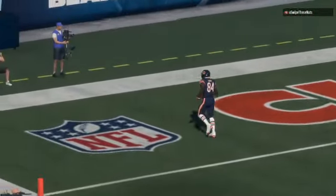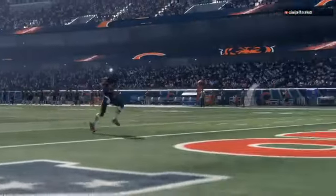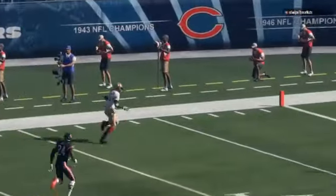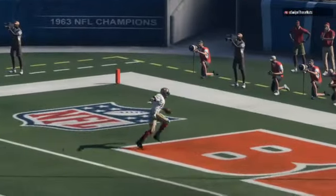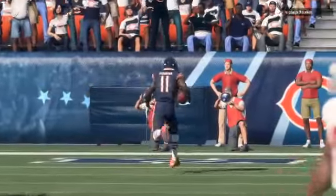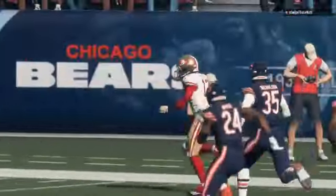So for Chicago, it's an important win for their playoff hopes as they move to 8-4. And they will hit the road next week to take on the Cincinnati Bengals. Meanwhile, for San Francisco, this season is beyond salvage now as they fall to 2-10. And they'll look to regroup next week as they head to Houston to take on the Texans.